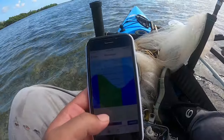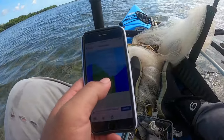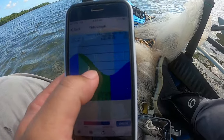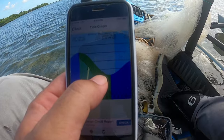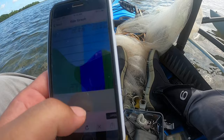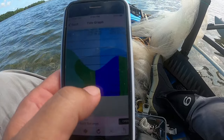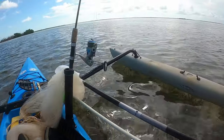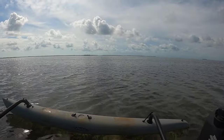All right, so we're right at 4 o'clock. You can see the little X there. We're on the end of the outgoing tide, so we're almost at the bottom of the tide. Looks like 6 o'clock is the dead low. So that's what put me out in this kind of flats area.